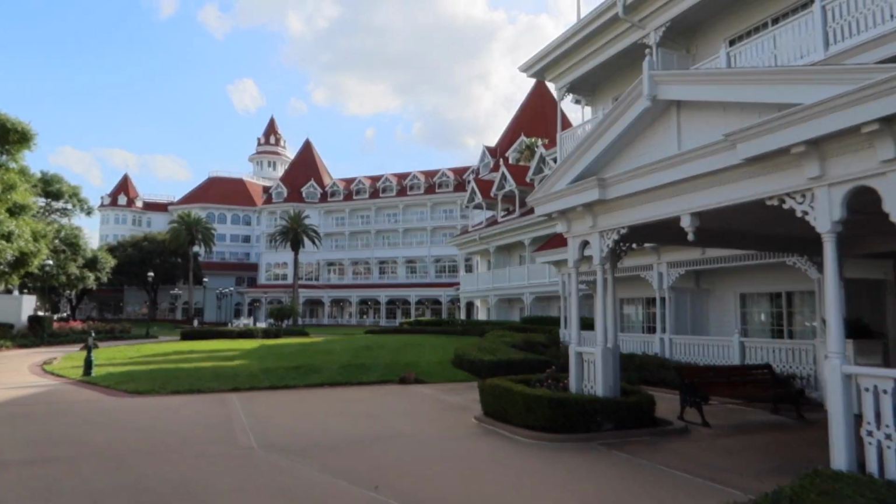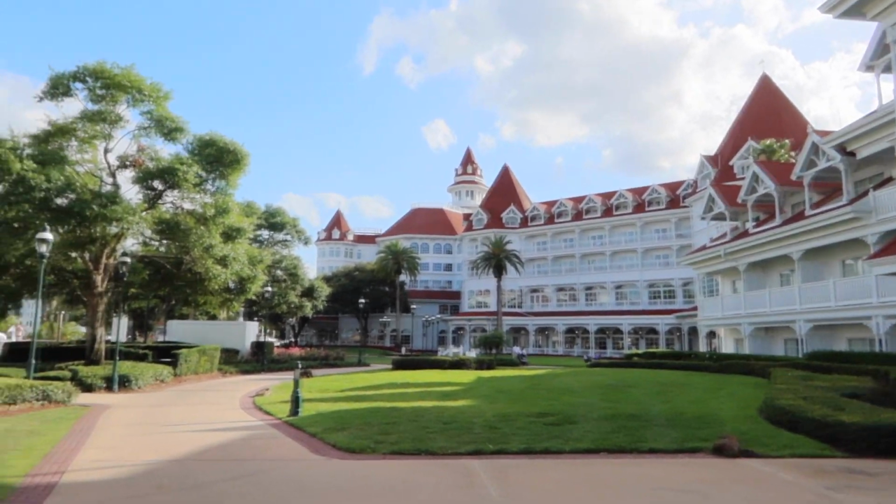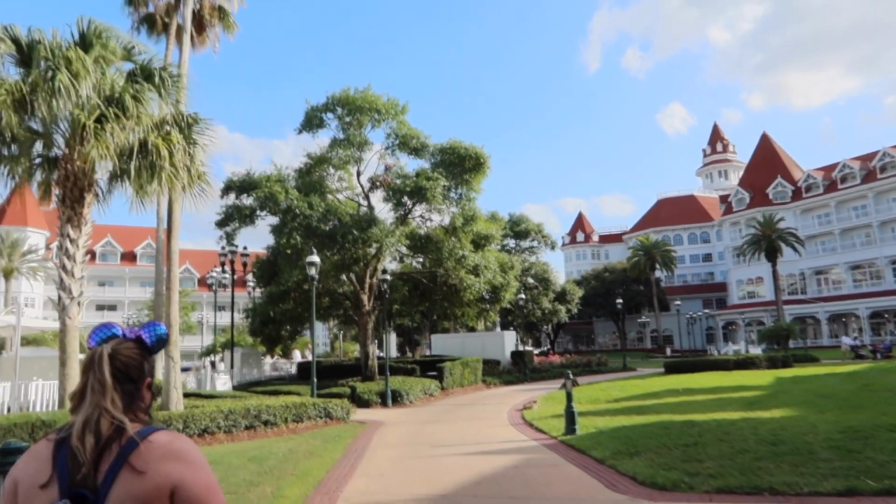So with all these pros, you think, is there any cons there? Well, yes, there's a few. So our first con is the most obvious one. Grand Floridian is very expensive. It is expensive, whether you're paying cash or DVC points. It is some of the most expensive rooms on property. It is Disney's flagship resort.